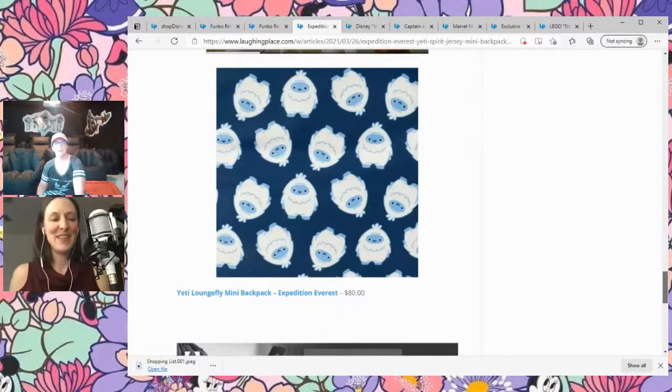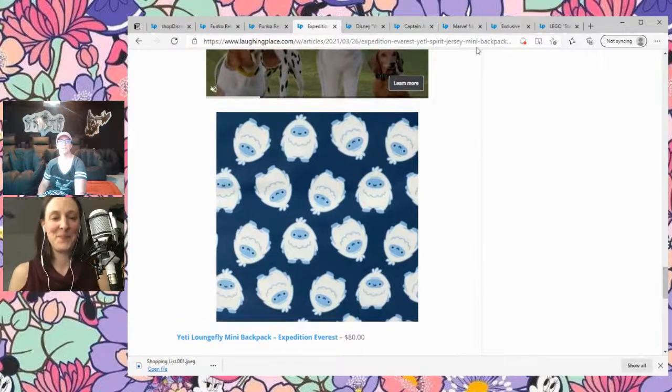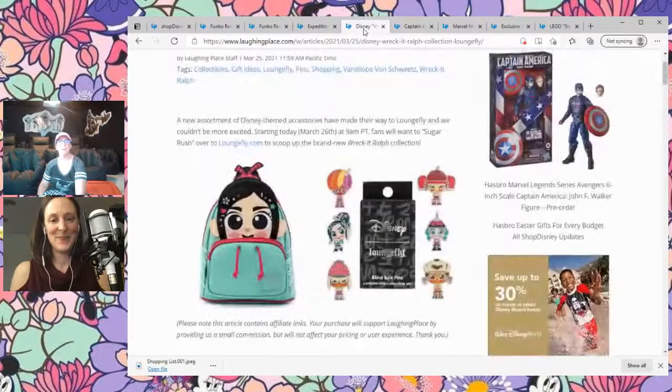Oh, the Loungefly, the inside of the backpack has the little Yeti logos. Oh, my team knows me. They like to know what's on the inside of the backpack. That's one of the things I always look for. What's the lining? Yes, a lot of times the best part is the lining.